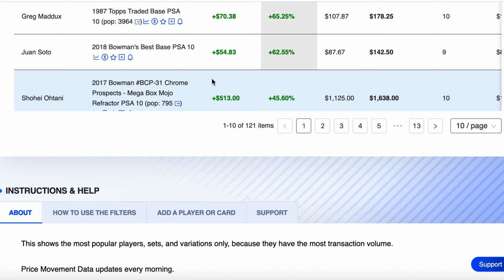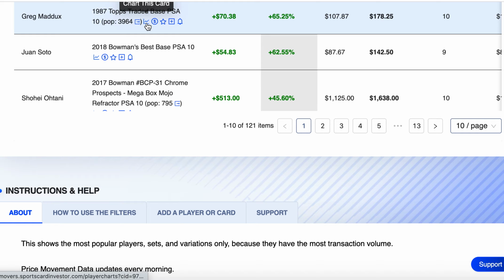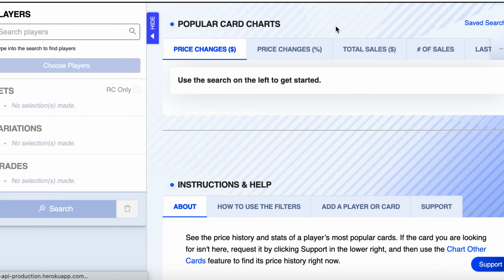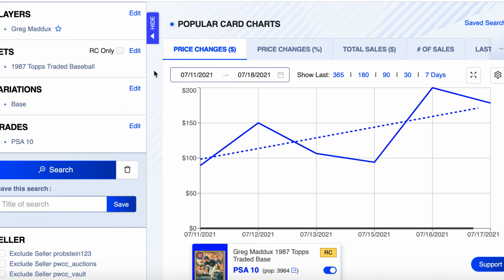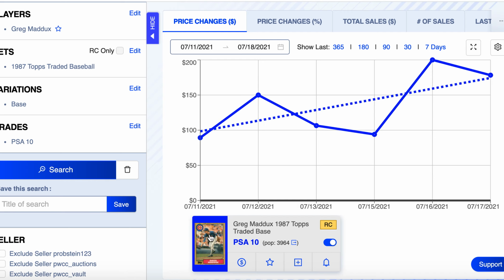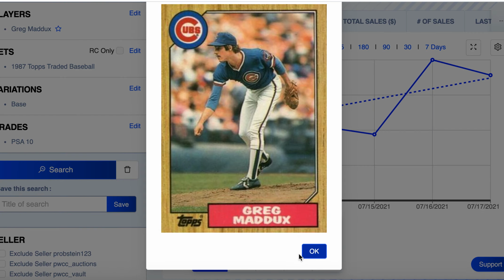Ooh, next on the list, Greg Maddux, 1987 Topps Traded. Pop count of 39.64, 10 sales on the week, up 65%. Did something happen with Greg Maddux that I'm not aware of? He's already in the Hall of Fame, isn't he? If not, he should be. He's one of the best pitchers I've ever seen. He didn't have the heat.